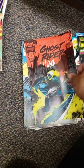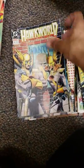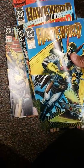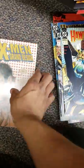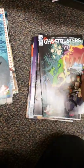Ghost Rider, Hawkman, Hawk War 1, 3, 2, 1. Let's see, looks like this is the regular cover, and this is the shiny gold cover. Here's number 2, number 3, X-Men Grand Design number 2.